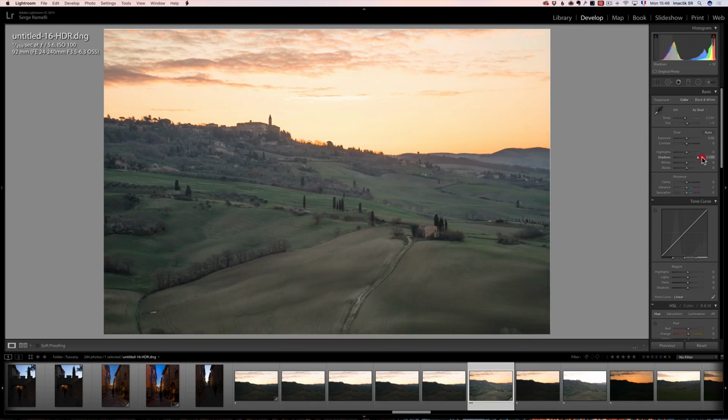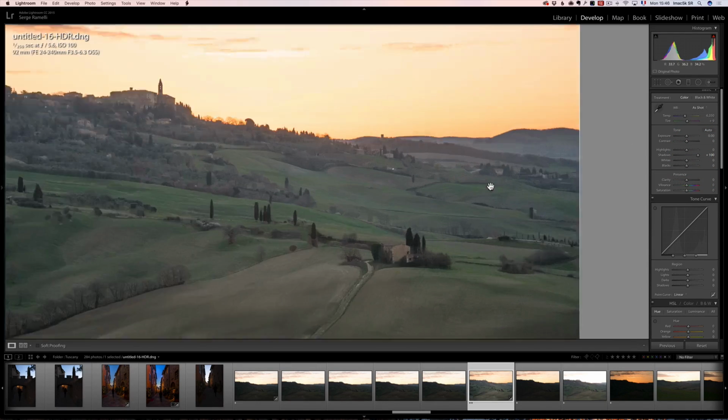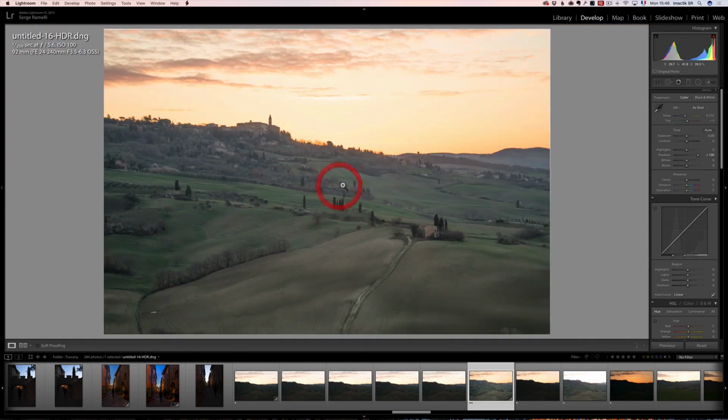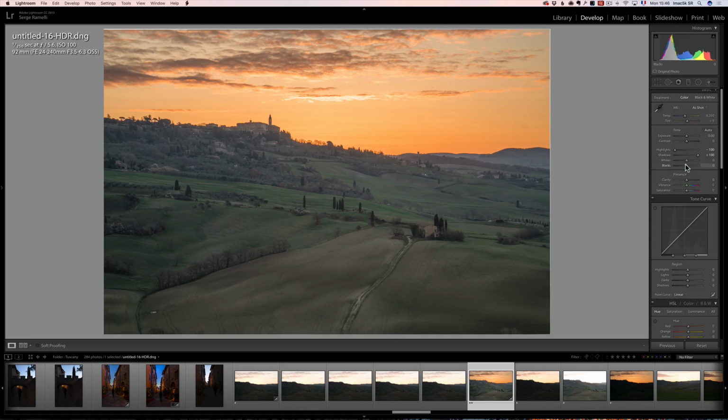But you see, when you work on an HDR and you put up a shadow, it's crazy. You got so much detail, and it's not noisy at all. There's no noise because it's taking this from the overexposed photo. I can bring down the highlights, and I do my blacks and my whites.